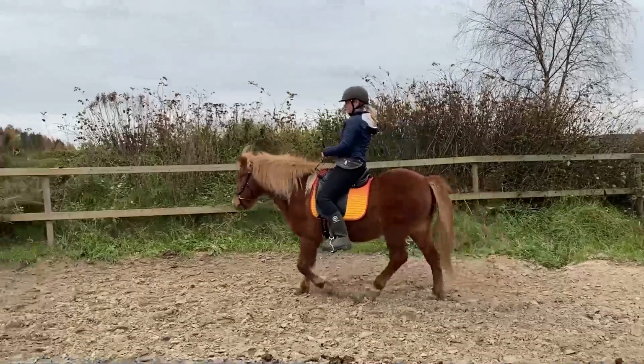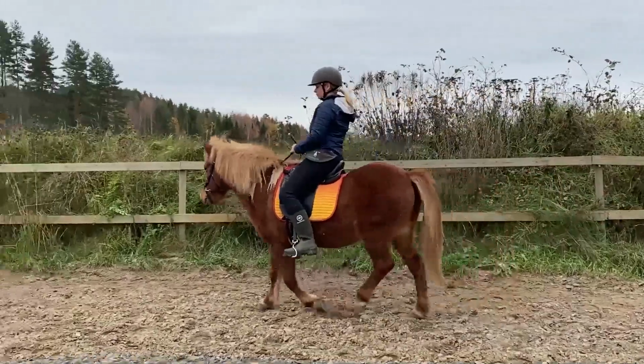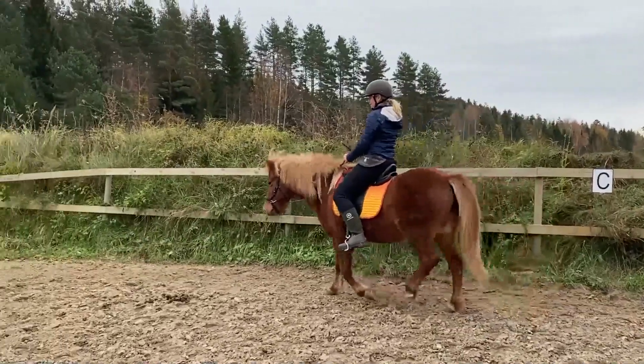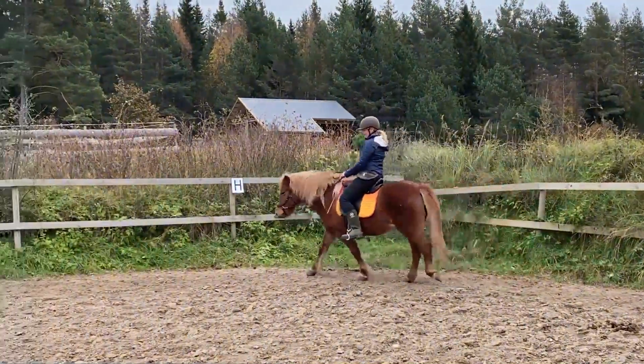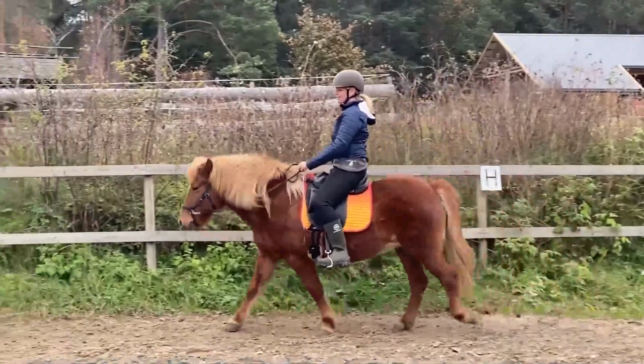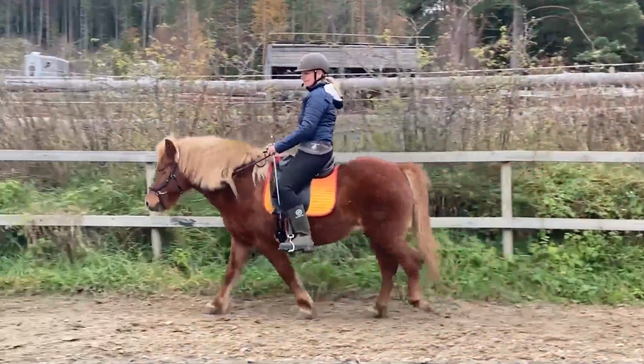Let's see the first list, like 9636. And I think that's just the walk. And this rider has been training with us before. And now she's showing how she used to ride. You can see that she's wobbly in the midsection.